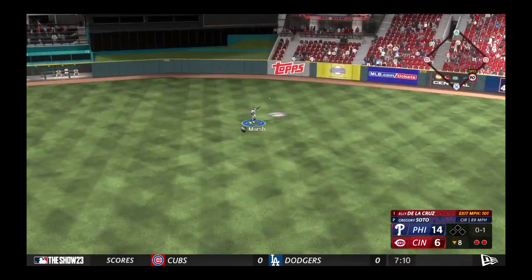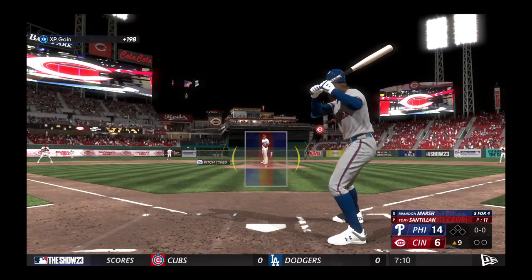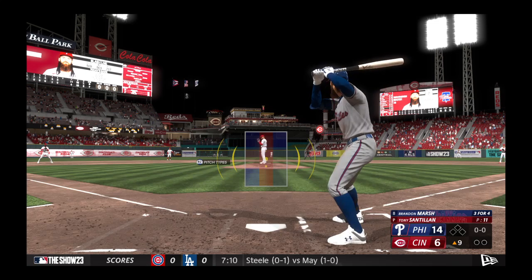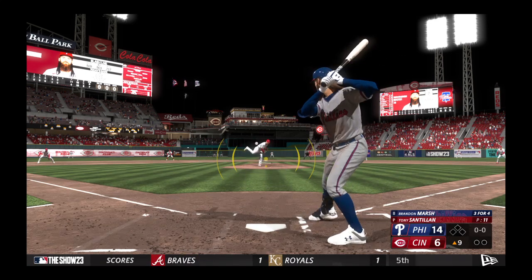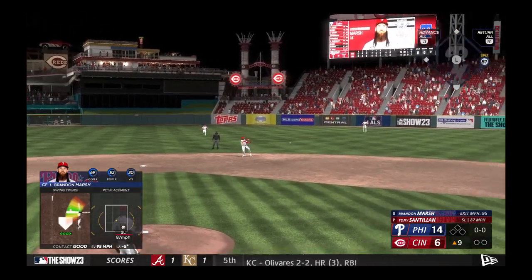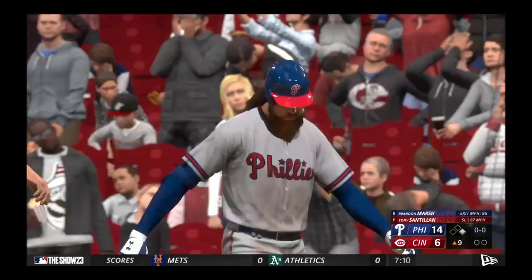Now a screamer into the outfield. Drops into the glove, and the inning. All set to start the ninth in this one. Here's the center fielder, Brandon Marsh. Here comes the pitch. Up the middle. Dives, and he can't hang on. Not in time. Yep, he made it. Great effort, but it's an infield hit.